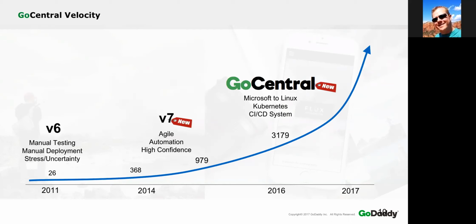Now, V7 was a brand new product, and it brought all new code. All our data structure was new. We added some new things in there, agile, so we introduced test automation, got our confidence level up. However, GoCentral was leaps and bounds above the changes we made for version 7. So we moved from Microsoft to the Linux stack, which was certainly a big change for us.